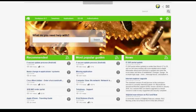This is just an example of a portal from a customer, and again, you can configure the modules or the navigation bar with whatever information you want. I think that's kind of important here. For example, if you're going to have a new release coming out on a Monday, and you know there's going to be a spike in calls to the service desk, you could actually create those important articles and put them in recommended or in news.